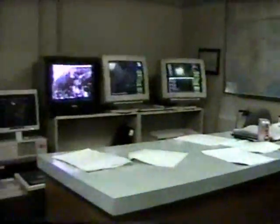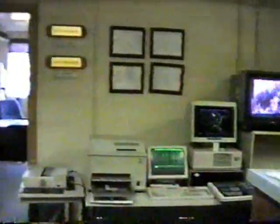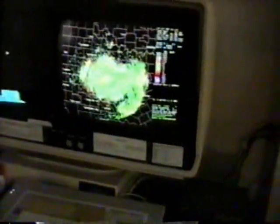Everything's video screens now. I think back here they used to have radar. When I got here the radar was here. This is the biggest change. This is the new Doppler radar that we have now. That's just the information we can get off of this.